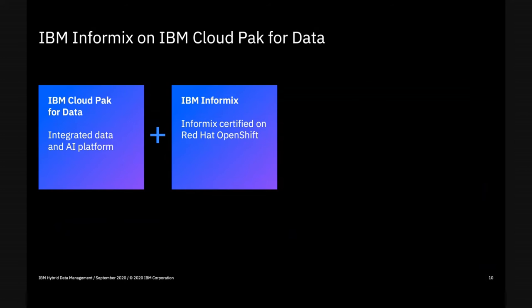So having seen about the Informix VNext and the priorities for VNext, I would also like to give you a very brief overview on what this Informix on Cloud Pak for Data is, which is again our strategic direction for our customers for data and AI journey. So Informix on Cloud Pak for Data is nothing but Informix packaged as both container as well as the standalone deployment model, along with the Red Hat OpenShift licenses with the Cloud Pak for Data platform capabilities.